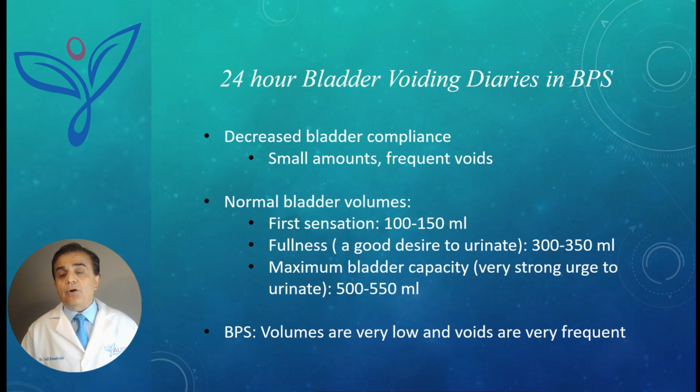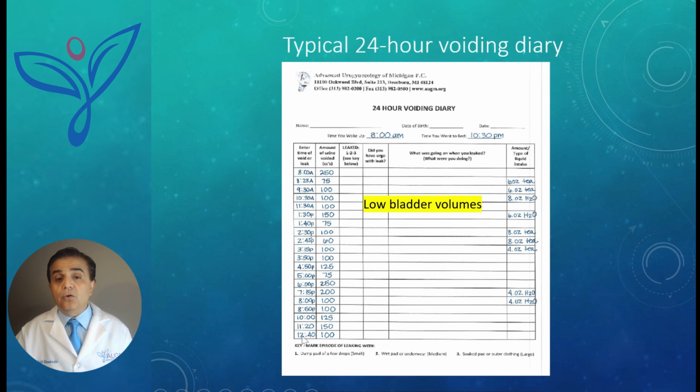And a 24-hour bladder voiding diary. Now, this diary will show decreased bladder compliance. So typical normal bladder volumes, our first sensation is about 150 ml, fullness is 350 ml, and a maximum bladder volume is about 500 to 550. In BPS, these volumes are very low. So you can see in this patient how many times she's going to the bathroom, and look at her volumes. They're so low, 75, 100, 100, 100, 150, very, very low volumes.